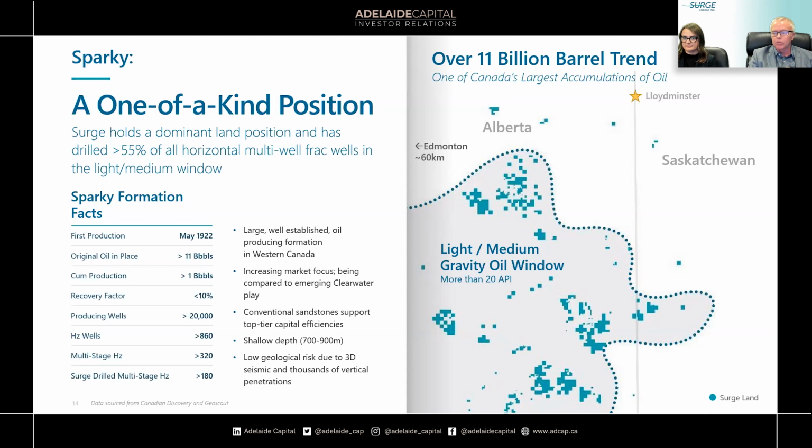A little bit of detail on the Sparky. The Sparky is part of an 11 billion barrel oil trend, one of Canada's largest accumulations. We're really focused in the light to medium gravity window, which is greater than 20 API. Of that, there's 4 billion barrels in that window. And importantly, we see 20,000 vertical wells that have been drilled in this part of Alberta, so it gives us a lot of geological data.